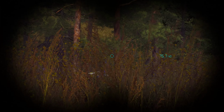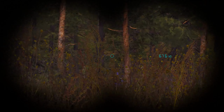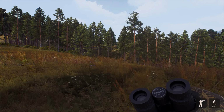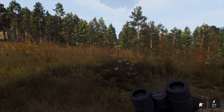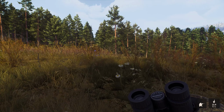They're just right down in here somewhere. They're coming up in here. Feed zones over here. I got a good wind. Just got to be quiet. They're only about 120 yards from me down in there.